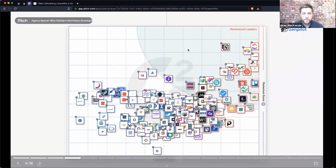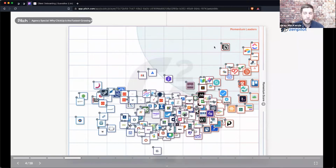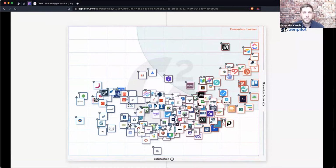This is a slide from G2 Crowd, which is one of the two main review sites in the US. And this is looking at the momentum leaders in the PM space. So ClickUp has just kind of blown up. They raised no money until the summer of 2020. So a year ago, they raised $35 million. Then in December, they raised another $100 million at a $1 billion valuation. And they're growing really quickly, but they're growing in the agency space at an even faster rate.